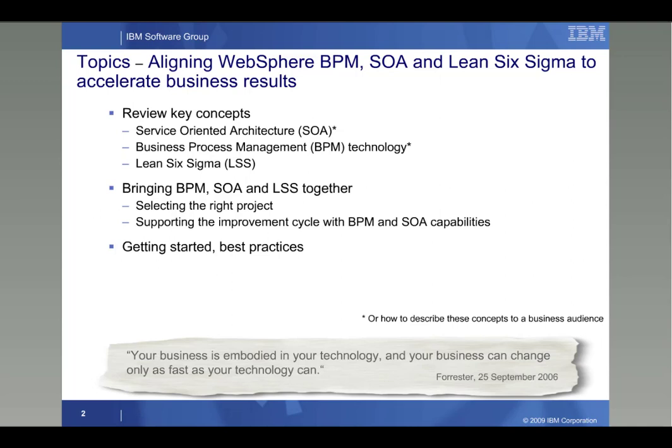I'll start out with a discussion of key concepts and then move on to a discussion of how to use data to drive project selection, and I'll map BPM and SOA capabilities to Lean Six Sigma's improvement cycle. I'll wrap up with a quick discussion of lessons learned and best practices, and I'll share something we call a value tree, which is useful in calculating BPM ROI.